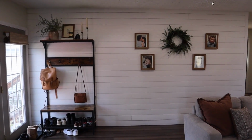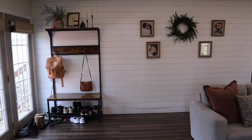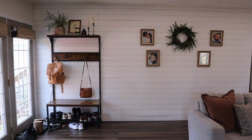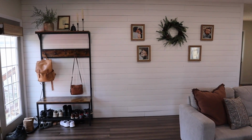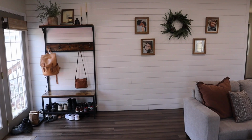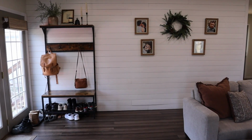Last but not least, we have this wall. So let's talk home projects. We are planning on redoing this entire wall this year as affordably as we can. Ideally, we would love to do vertical shiplap, but we already have the horizontal shiplap up, so it just seems like a waste of shiplap potentially because the cuts are already made for horizontal and whatnot.